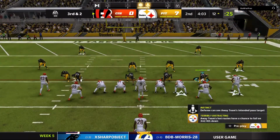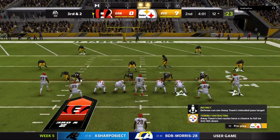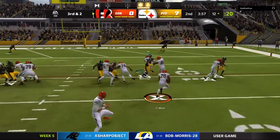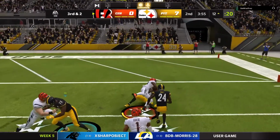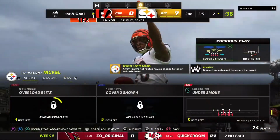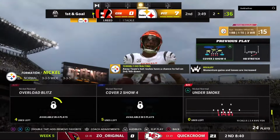They're trying to keep the drive going. This will be play number 8. It's 3rd and 2. They give to Mixon to try to pick it up. And he won't have the touchdown, but he will have the first down as he's tackled at the 2.